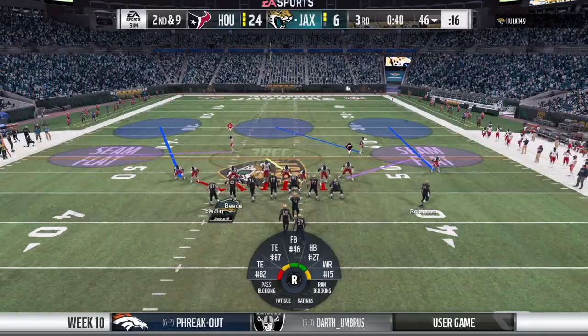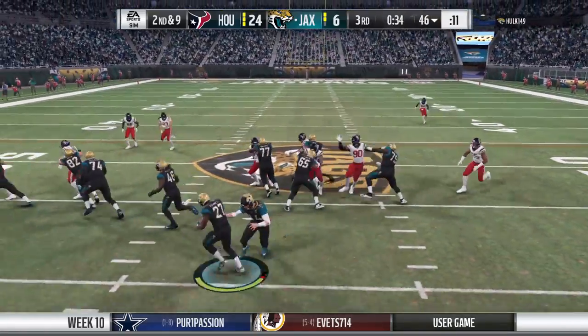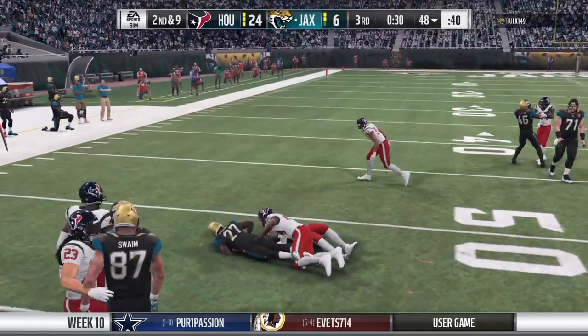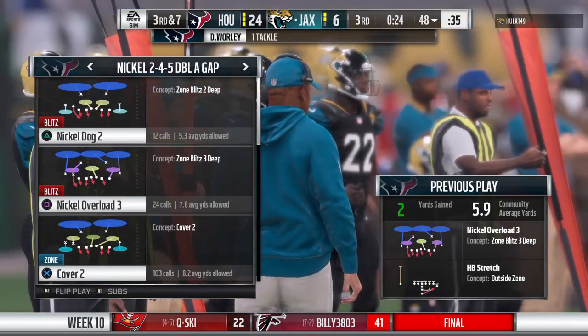What's left? What's left? Quicker. Hurry up, here we go. A handoff, Fournette running left. And he'll fight his way forward to about the 48-yard line. Only a gain of a couple there. That leaves him needing about 7 here on 3rd down.